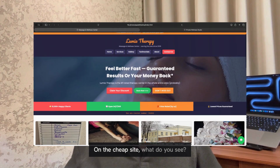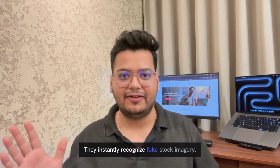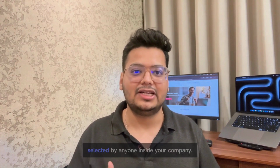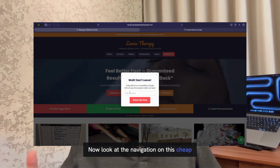Now let's talk about the silent killers inside the pages: fake stock photos and confused buttons. On the cheap site, what do you see? Generic, plastic looking stock photos. People aren't stupid. They instantly recognize fake stock imagery. When your visuals look like they weren't carefully selected by anyone inside your company, buyers assume nobody is running the actual business carefully either.